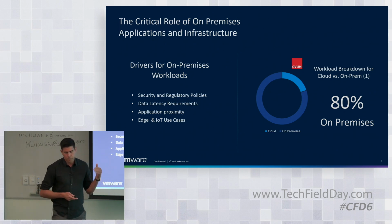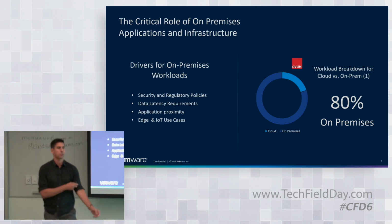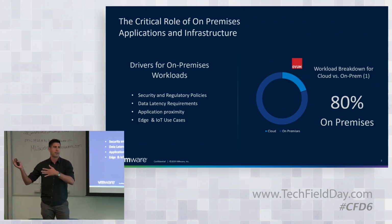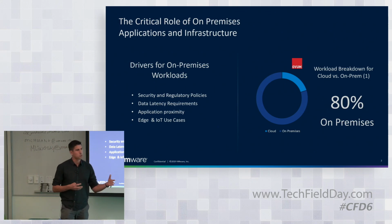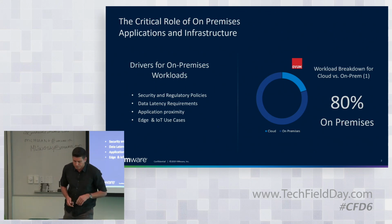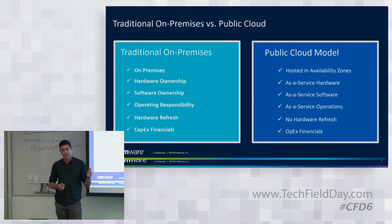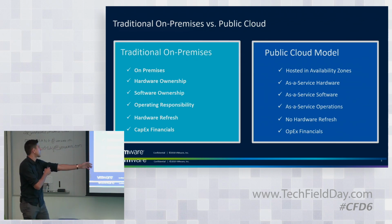I won't spend too much time on this slide, but we believe there's a tremendous opportunity on-prem: not only are workloads moving to the public cloud, but workloads are also moving back on-prem. There's a lot happening at the edge, a lot of activity in those sorts of environments. So when we look at those two models, on-prem versus public cloud, and again separating cloud as a place from cloud as a model, these are some of the key differences.